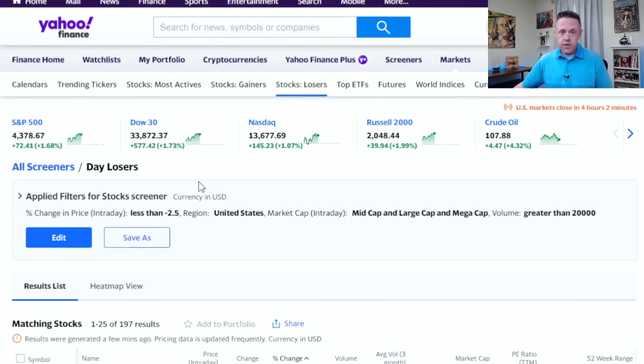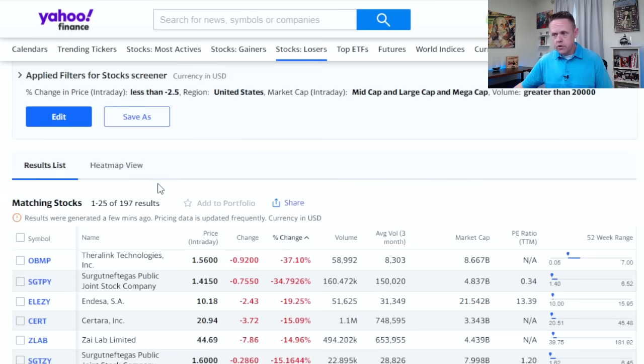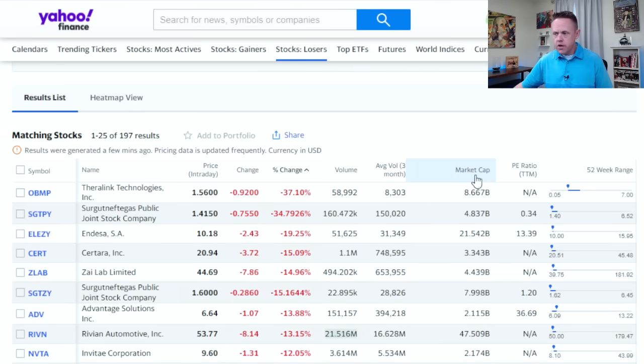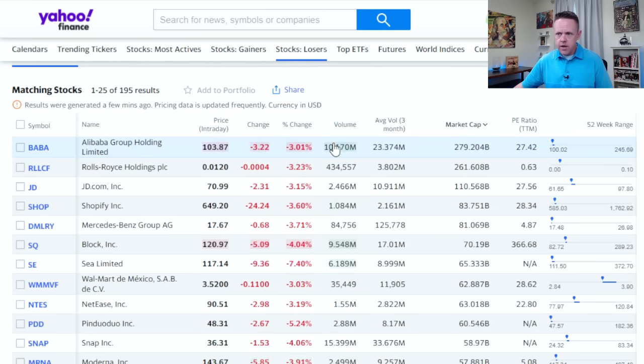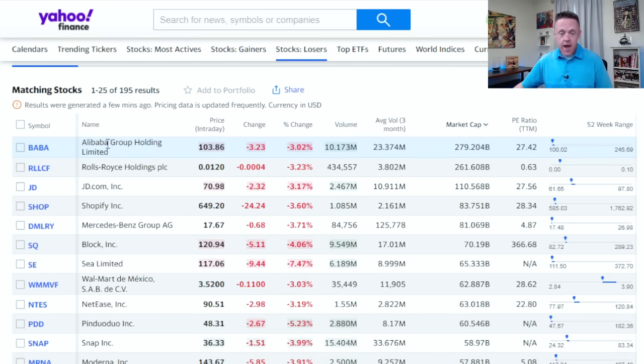And of course, the flip side to gainers is the losers. Hopefully we don't see any of our stocks in here. Again, I'm going to want to sort by market cap, get the pennies out of there. And then you've got Alibaba, which has struggled, right? And now Alibaba is close to a 52-week low. They're not quite there yet.